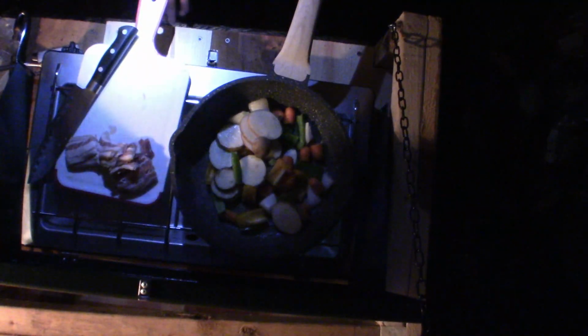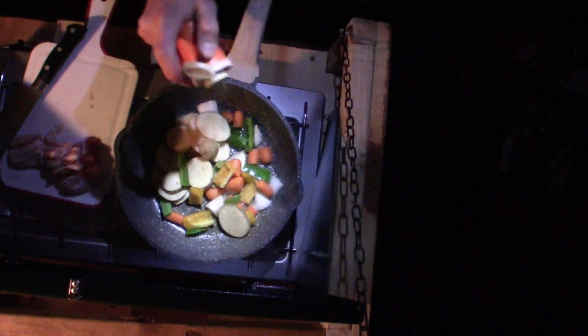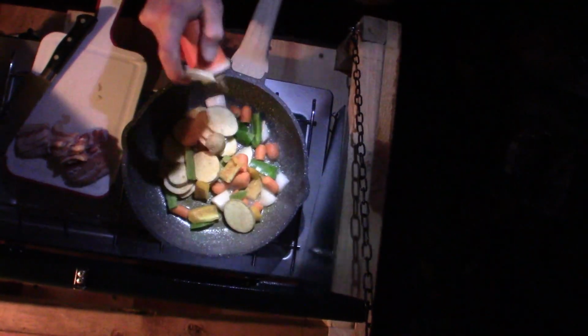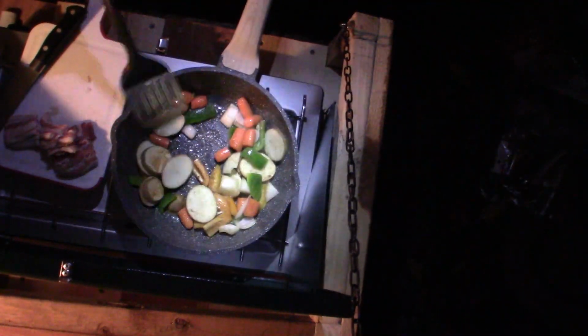Should I get some more butter in there and some Tony's? No more butter. Spice it, though. Alright. Gotta get a good helping, son. Okay, look at all those colors, son. Look at all those colors. Okay.